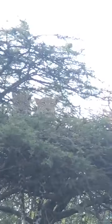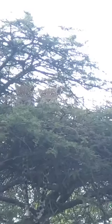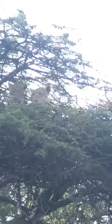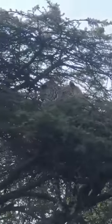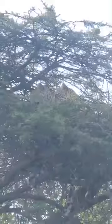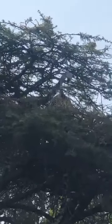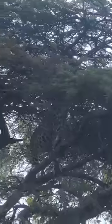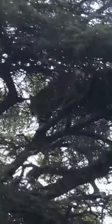They're having a bit of a lookout, you know. They're just trying to see whether they can find some food. They're sitting on the top of an acacia tree, and it is such a beautiful tree for the leopard because it has a bit of high elevation, so it can look around on the plain, scanning to see where the food will be.